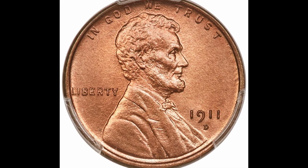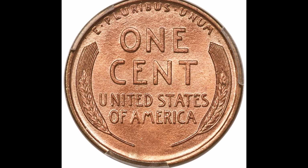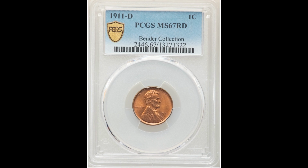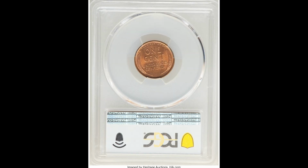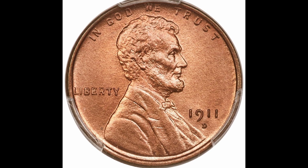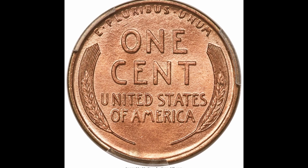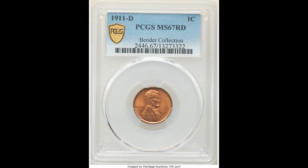Here's the coin we've all been waiting for. It sold for $66,000. It is a 1911 D 1 cent coin graded by PCGS at a mint state 67. So check this out. Remember before I was saying that the population really does matter? Well, this coin weighing in at 3.11 grams with a metal composition of 95% copper, 5% tin and zinc has a population of only 3. So this coin and 2 others got graded this highly by PCGS.